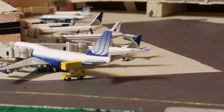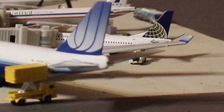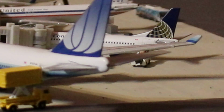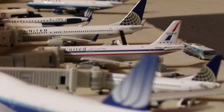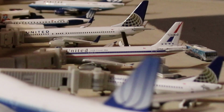Right past the beautiful 747, here's a Continental Airlines Boeing 737-500, and this plane is currently getting its luggage on board for a flight out to Tampa, Florida. We have the United Airlines Airbus A320 in the Friendship livery, and this plane is just arriving at the gates from a flight from Chicago ORD.